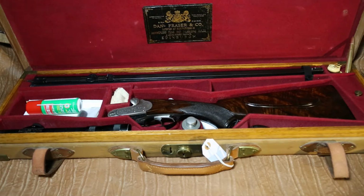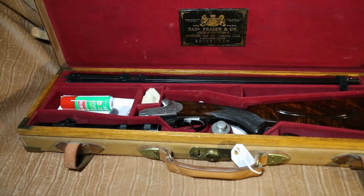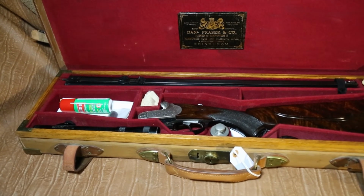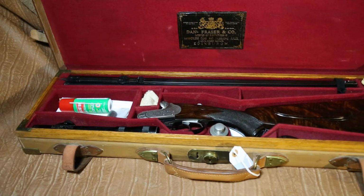Then it has capacity on the left for some cleaning equipment. This rifle actually came with a 2.5 magnification Marburg scope, which is contained in that left bottom container. However, that scope was really unsuited for hunting, so I replaced it with a small Leipold, which we'll take a look at in just a second.